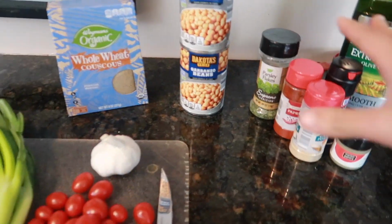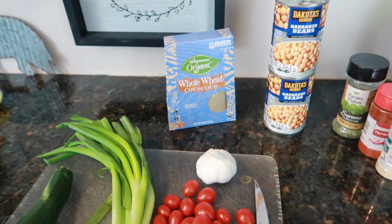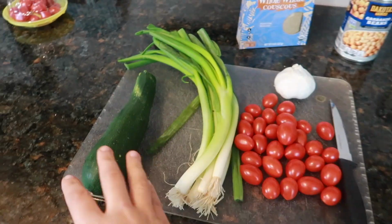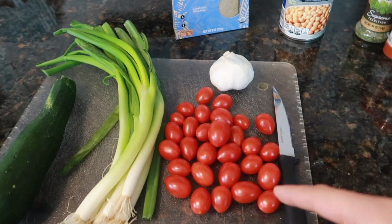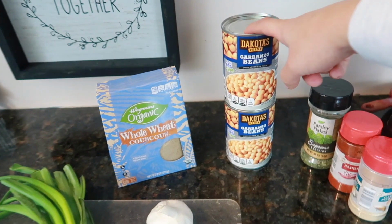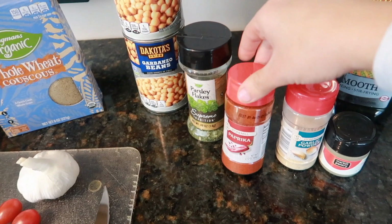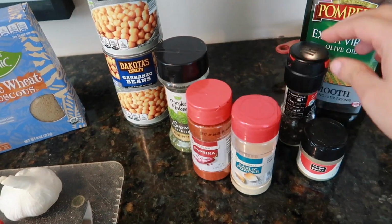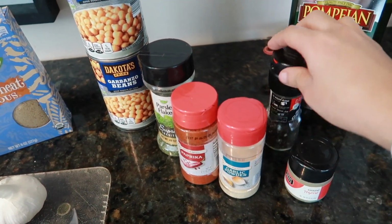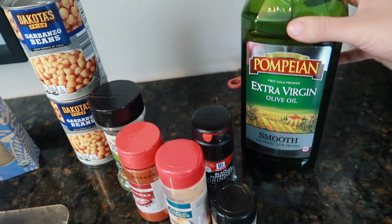Okay, so next, this is a chickpea couscous recipe that I absolutely love. We have here a zucchini, some green onions, tomatoes, garlic, couscous. I got whole wheat, chickpeas, and then for the seasoning I have parsley, paprika, garlic powder, thyme, and black pepper. And then we also have olive oil.